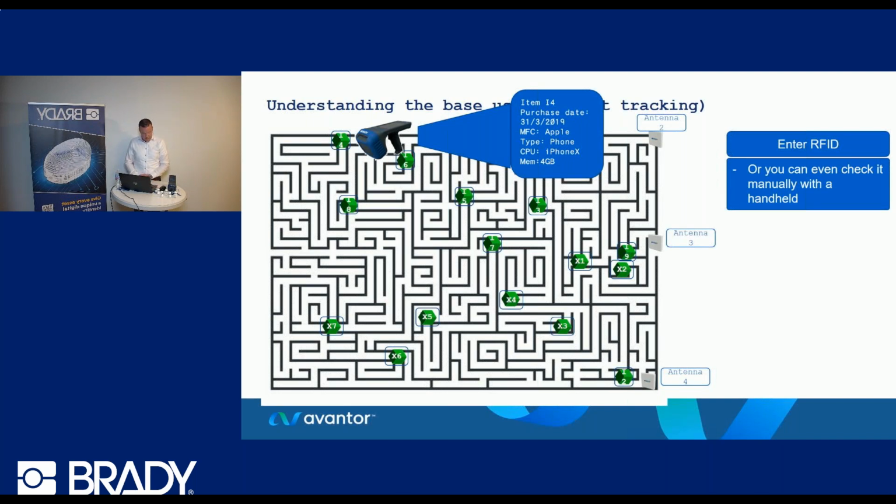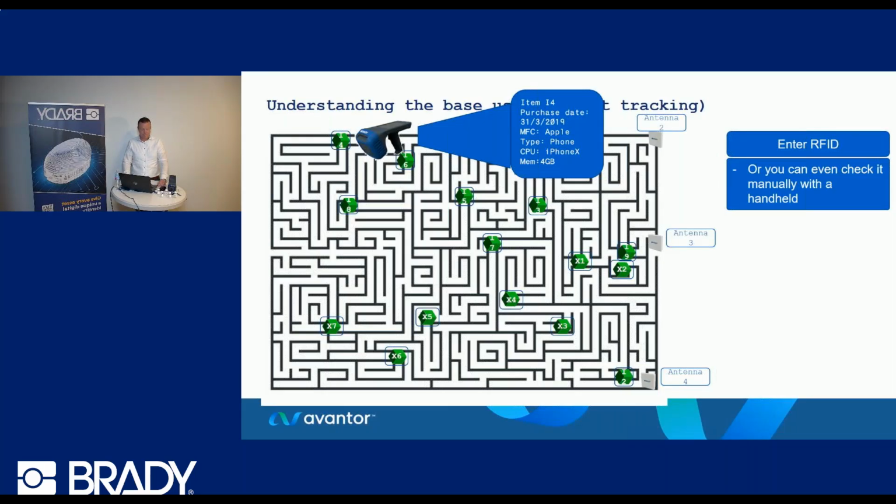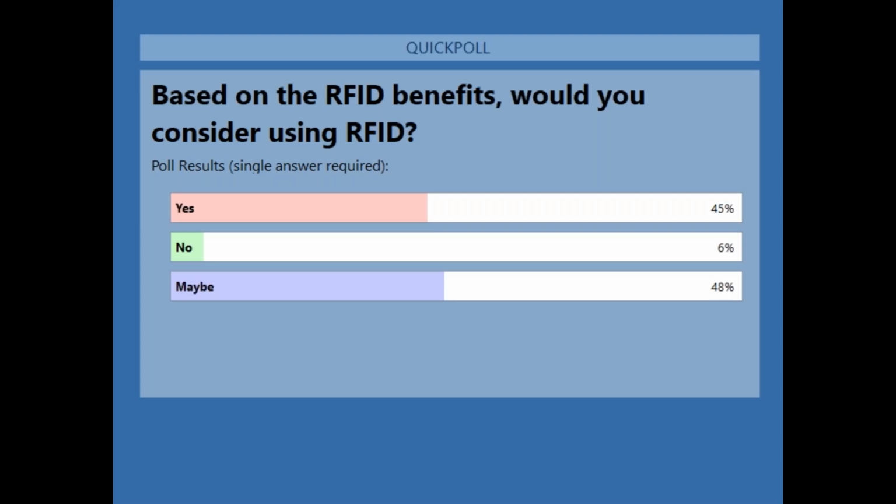I think it's time for the second poll. So I would like to ask Isabel to launch it. Based on the RFID benefits, I've already told you, more is coming, but would you consider using RFID? I will give you some time to answer. 45% says yes, 6% says no, and 48% says maybe. Okay, 45% says yes. Well, we're going somewhere then. Okay, thank you.